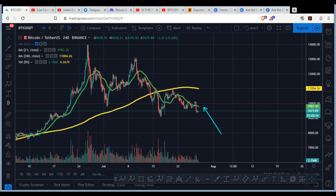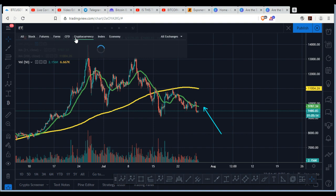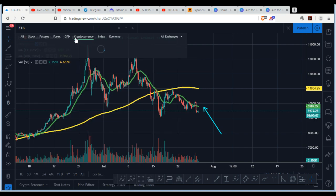Ether, BTC. Okay, hey, what's up, Toshi? Thanks a lot. Ether, we talk about like 190 to 170. I think one down to 170, right? Ether USD.